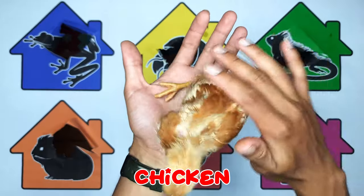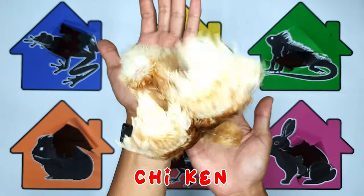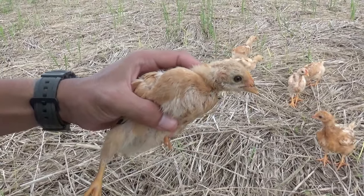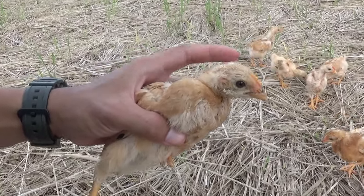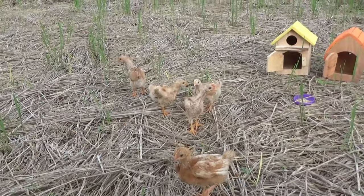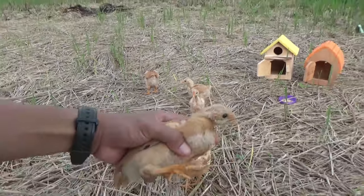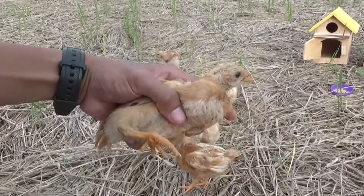Chicken. Hello, we got a chicken from a spin. Look, there are so many chickens in the straw. Wow! Come on, let's put the chickens in the straw.